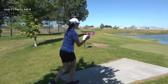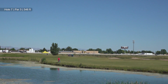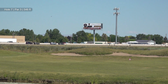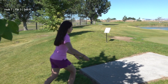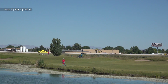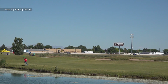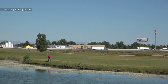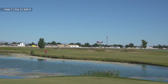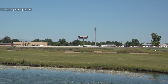This is a longer par 3, 546 feet. It starts out with a water shot, but it's more of a psychological water carry than a test of ability. The real question is, where do you want to land on the other side? How much do you want to bite off? Do you want to throw flat and leave yourself with a longer second shot? Or do you want to hang a big hyzer out there and get some distance from right to left and get a little closer to the green? This is basically going to change the difficulty of your second shot. Unless somebody trips and falls down on the tee pad, there should be nobody going in the water here.